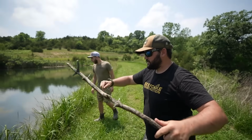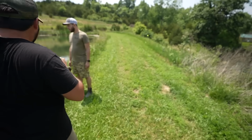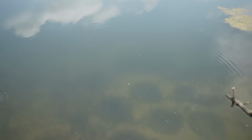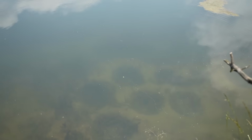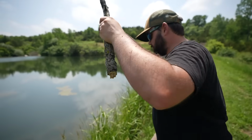Oh, there's megas, dude. Mega bluegills down there. I can see 8 right now. Yep. Float works pretty good. Yeah, it does. Might have to drop it down a little further. Oh, they're coming. It's a little deeper water than I thought. So I put the float on, slide it up, toss her back in.